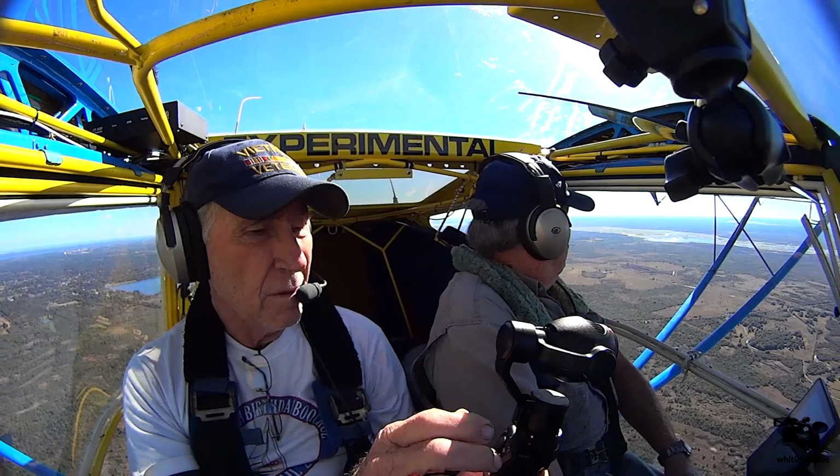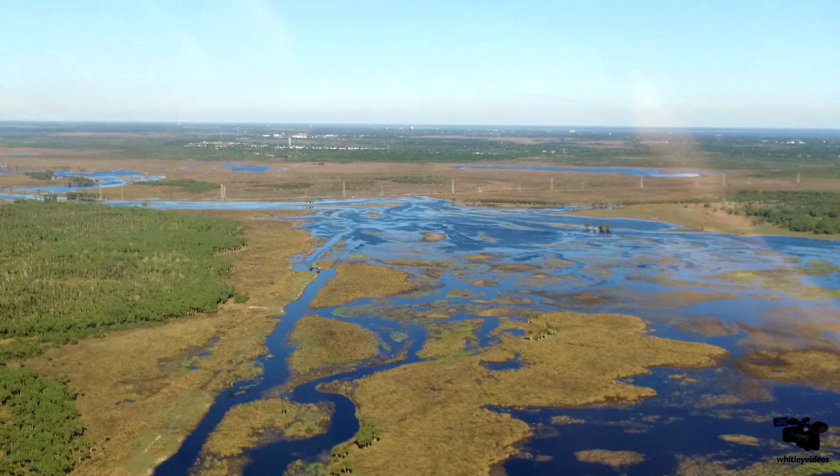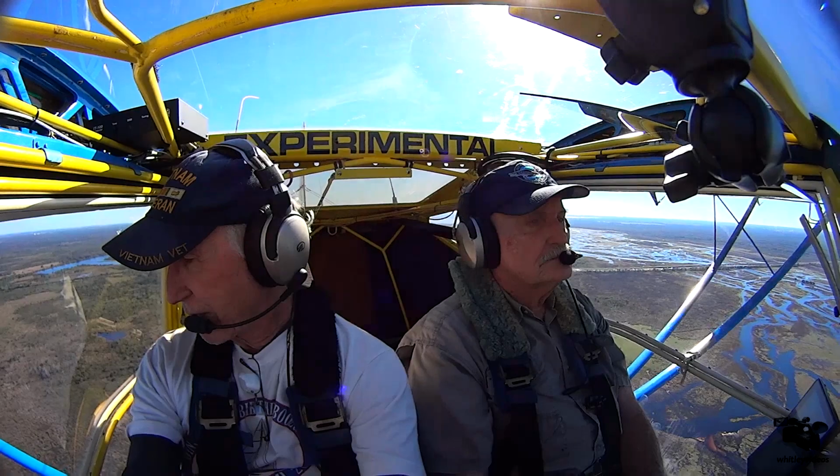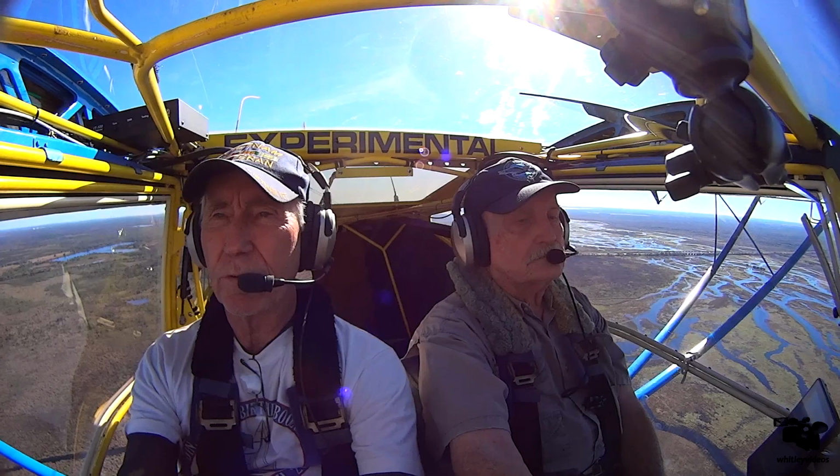Okay, so this is the St. John's Basin, I guess. Yep. And this is a beautiful waterway with lots and lots of energy going on here. And on a day like today, this is the most beautiful weather and conditions you can imagine.